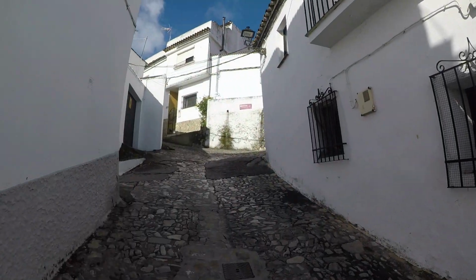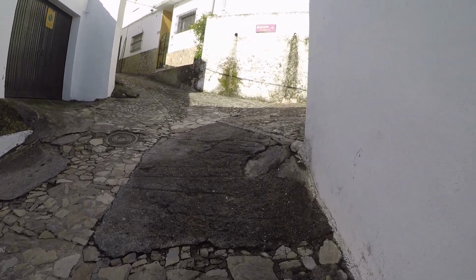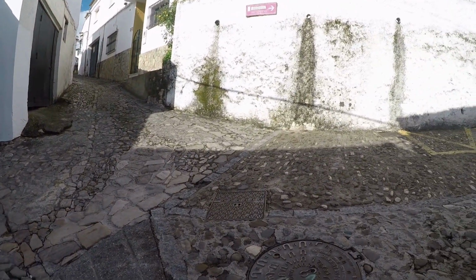Right, so let's go do the tourist thing and have a look at the castle. If you're wondering why I've got a jacket on, it's actually early April and it's been going through a rainy period, but the sun's coming up and I expect within an hour or so it's going to be quite warm. So, out of the door. Turn right. I'll just let this car go.